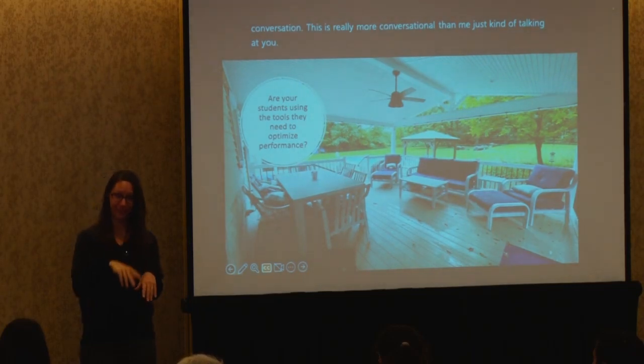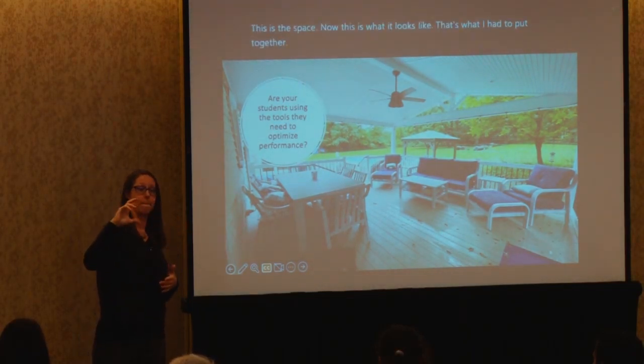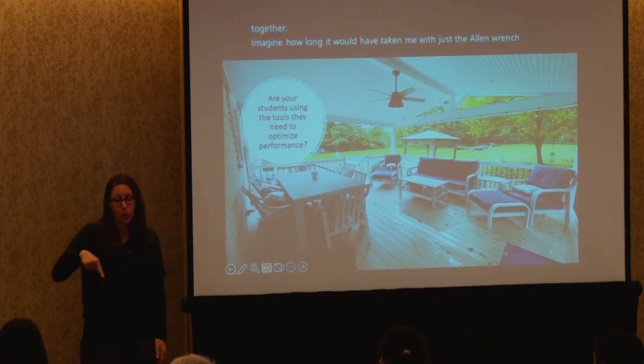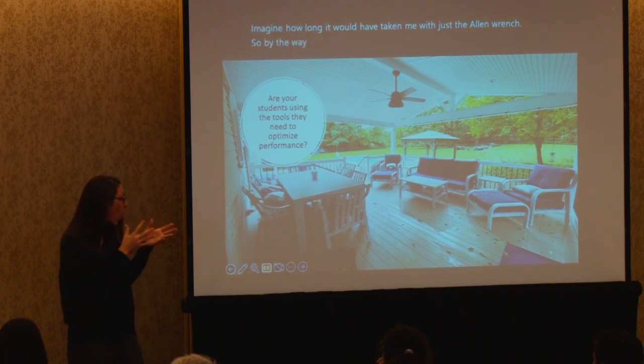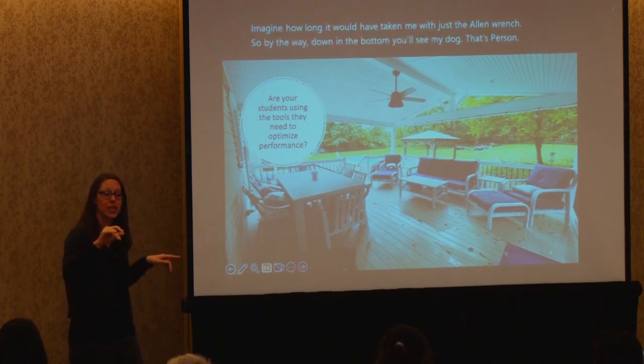This is the space now. This is what it looks like. That's what I had to put together. Imagine how long it would have taken me with just the Allen wrench. So, by the way, down in the bottom, you'll see my dog. That's Percy. He loves this space.